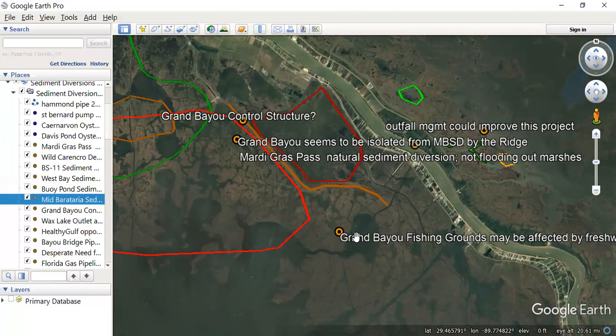And I guess another question is, do we trust the state to abide by that operations plan? For the second question, yeah, I'm wary of the state too. For the first question, we can model how the oyster grounds are affected. I think Bay Sambois is not nearly as affected as some of these other places in terms of salinity changes.